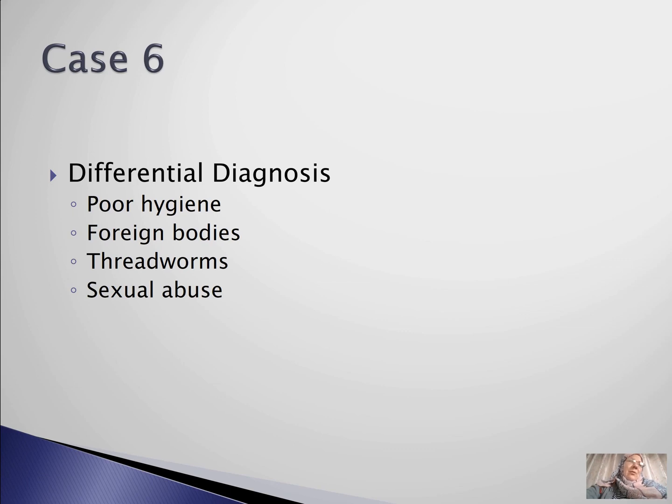So you have to make sure that you consider that. Threadworms are a very common problem, and they are worse at night. So they cause itching mainly at night. And they can also cause such symptoms. Typically they cause perianal itching, but they can sometimes also cause vulvar and vaginal itching in children.